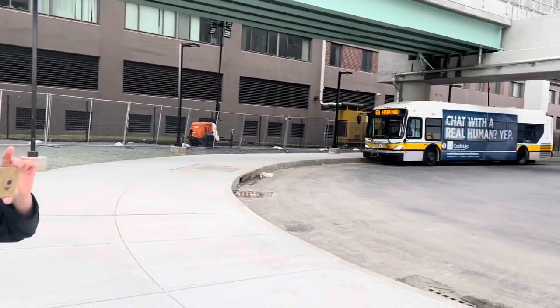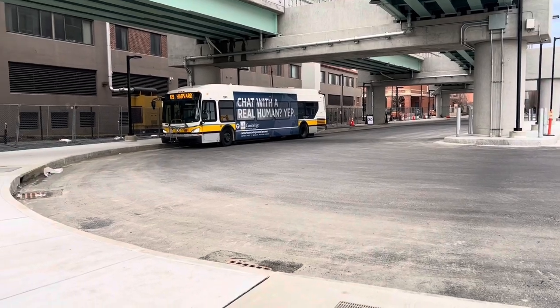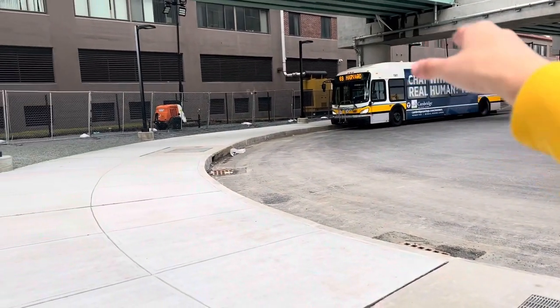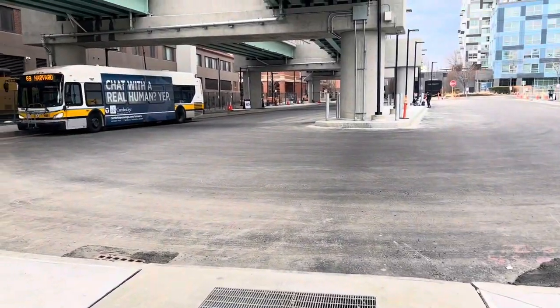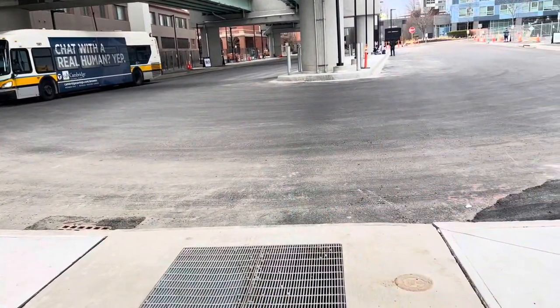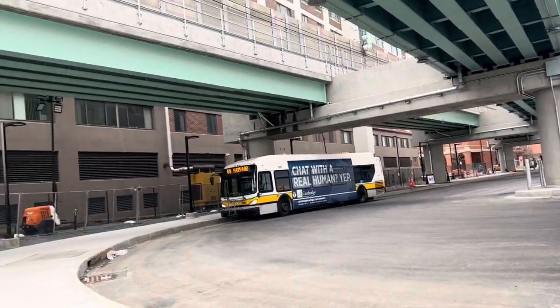But if I was a manager or something like that, I would probably change how the roads would go. Like, probably make it go up and then down and make it wider at least, just so these buses wouldn't have to make such complicated turns. So that's pretty much just Lechmere Station.